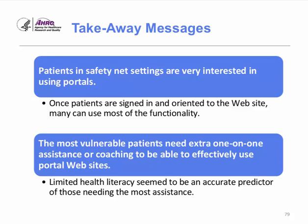So these two formative studies, I would say, have two main takeaways for me. The first is that there is a lot of interest among our patient population in using these systems, and there are a substantial number of our patients who could access the information, especially after they were oriented to the website. However, the more vulnerable of our patient population probably need extra one-on-one assistance or coaching to be able to actually use this website effectively, and that limited health literacy in particular seems to be a proxy for some digital literacy skills among a small sample, and might be interesting to think about moving forward of how to offer additional support to patients.